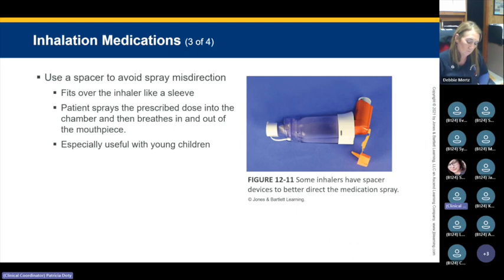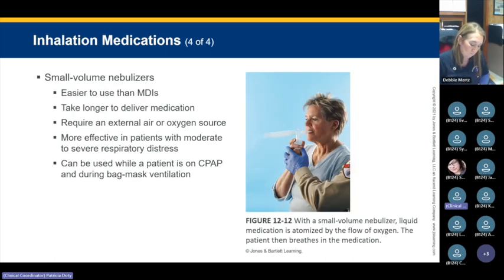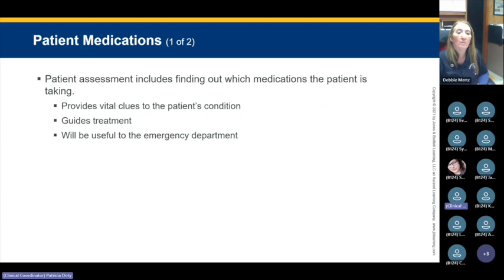Children are who usually have these. They're not as easy to work with, and their capability of understanding what they need to do when they are having trouble breathing is lessened. So they created this where all of that medication is going to be right there in that spacer. And then you have your small volume nebulizers, and they're easier than your MDIs. They do take a little bit longer to deliver the medication, and it definitely requires an oxygen source to make this work, or an external air, because you can even have these at home. And it's most effective in patients with moderate to severe respiratory distress. As a matter of fact, when we see somebody that is having an asthma attack, we don't even worry about the MDI. We go straight to our nebulizers for the most part. And it can be used with a CPAP or BVM.